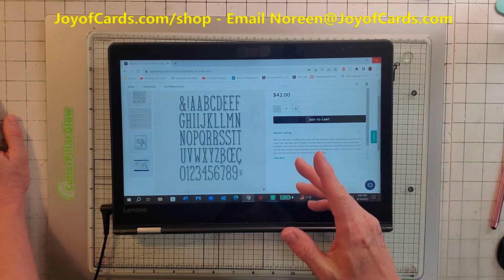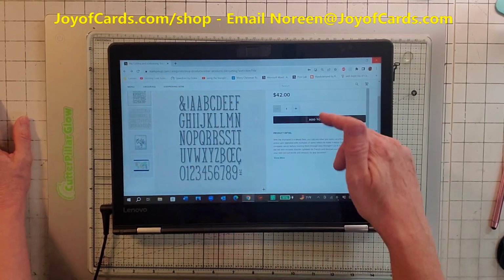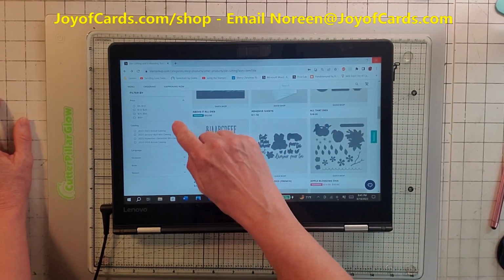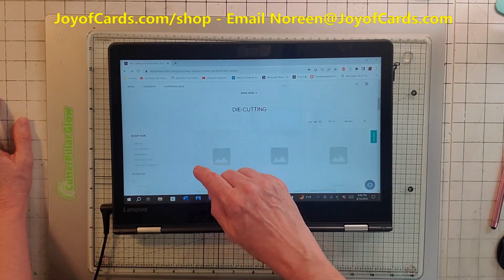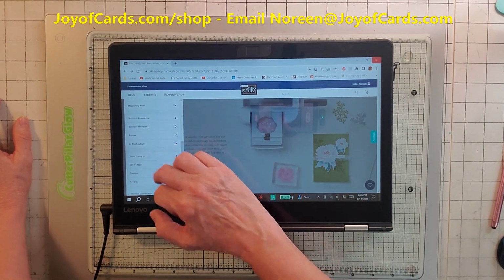And that's also good just because I want to see things like this anyway. I want to see all the dies. I want to see where the stamps are. I want to see all the stuff. But you can really narrow it down in this section. So like I said, it's all the way down on the menu under shop products.